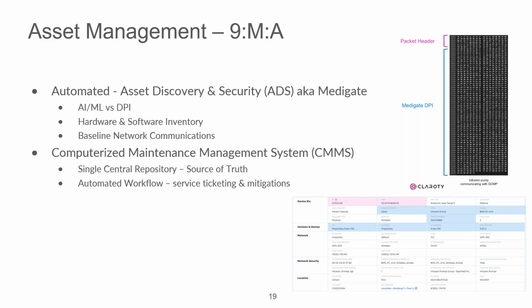And then the computerized maintenance management system: a single source of truth, and automating the workflow so that, hey, we've got these devices, this thing needs network segmentation, send it out. Or, I see I've got a default password on this particular device that needs to be changed. Send it out to a ticketing system in the CMMS, so that next time somebody touches the device, or I can tell you where it is too, because I know where it is on the network now.